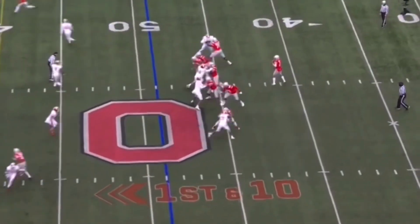First off, he's a playmaker. He's got a nose for the football when the ball's in the air. Four interceptions definitely shows that. But you can see he's always kind of flowing to where the football is, reading the quarterback's eyes at another level.